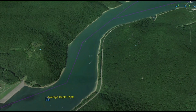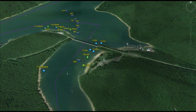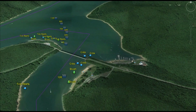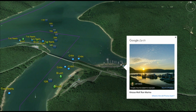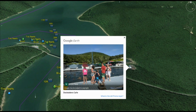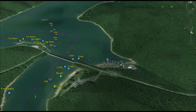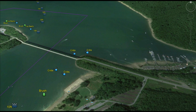Now, as we move back around Kinzua Point here, we're going to talk about the area to the right of the bridge. So we have a couple points of reference. We have Kinzua Wolf Run Marina, and we also have this awesome little place called Docksiders Cafe. So, right outside the bridge as we zoom in, you got the bridge coming across, you have the channel running down the middle, you have some riprap all along this edge, so it might be another good area for you guys to do some fishing.